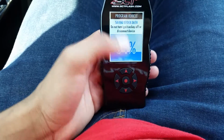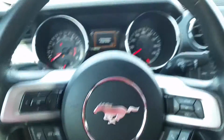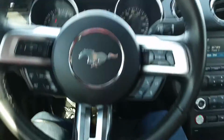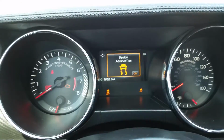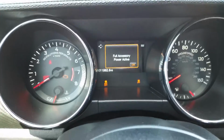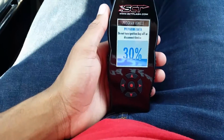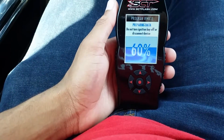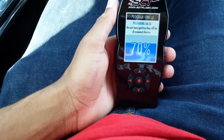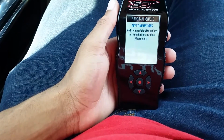Saving stock data. So now it's saving my stock tune, and my car, I wouldn't say it's freaking out, but it's blinking a whole bunch. This is definitely something new. Service advanced track just came on. It's going to do all this stuff to the computer, and this is the part where they say don't open your door, don't turn the car off, because in the process you could really mess up your car.